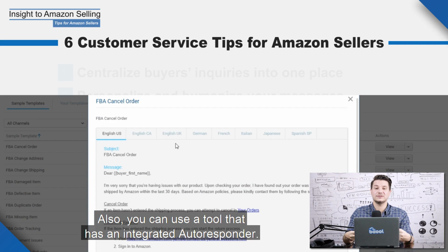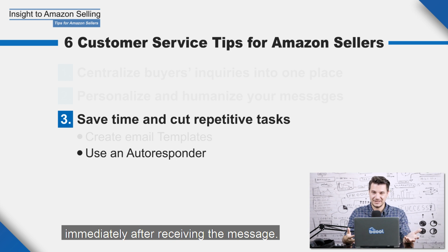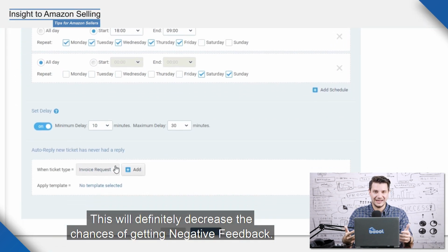Also, you can even use a tool that has an autoresponder integrated, because an autoresponder basically will send an email to the customer immediately after receiving the message. So you can actually fulfill Amazon's requirement of responding within 24 hours. So this will definitely decrease the chances of getting negative feedback.